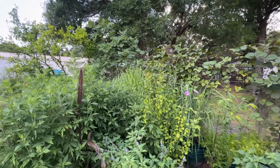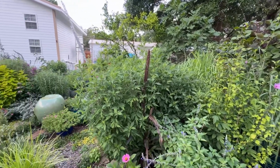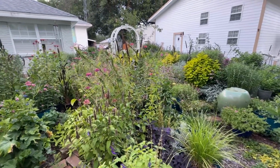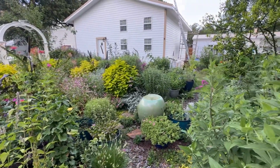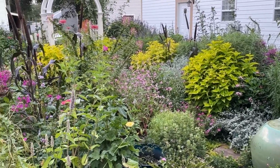Oh, y'all, guess what? Oh, there's not just one. There are 2 of them. 2 monarch butterflies, but they have run away from me. So y'all know what that means. Oh my gosh, we might have eggs on the milkweed pretty soon.